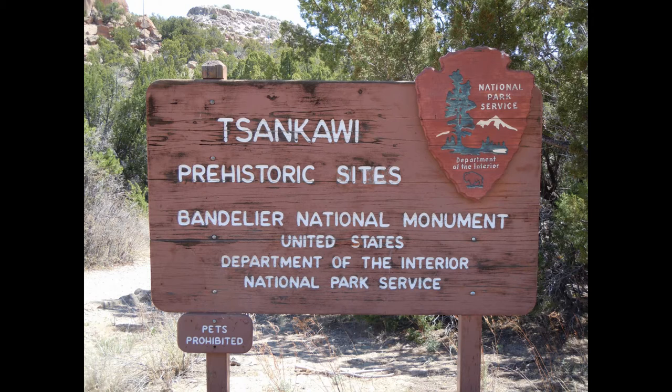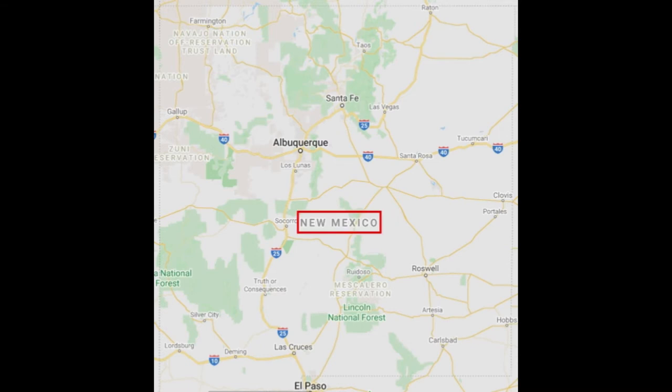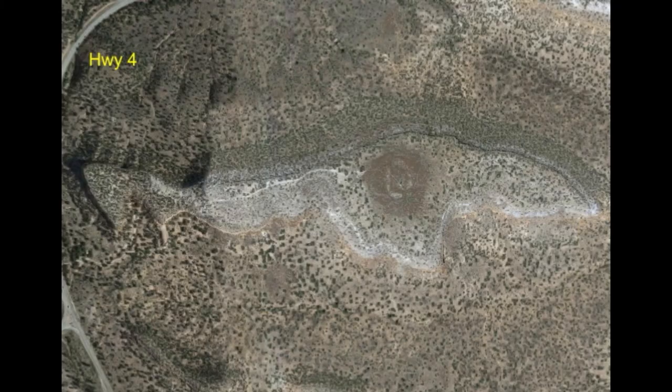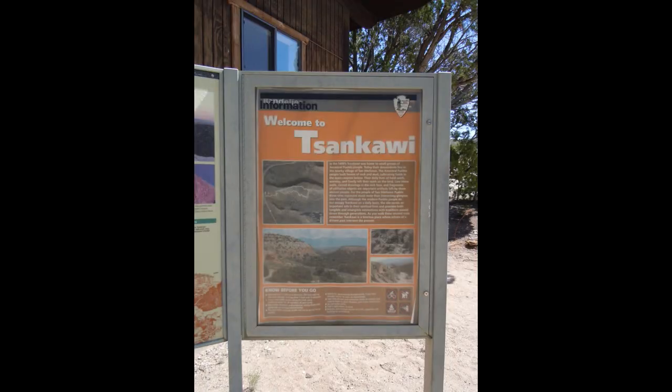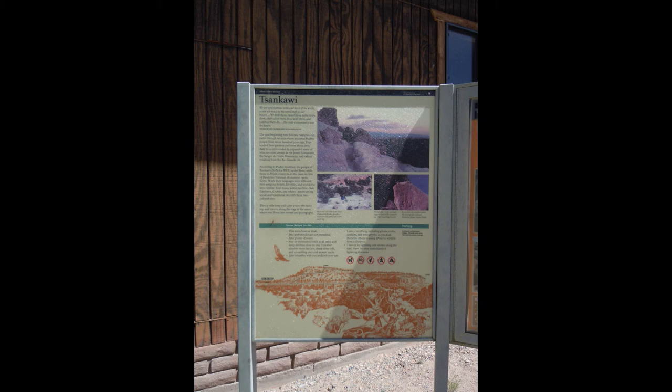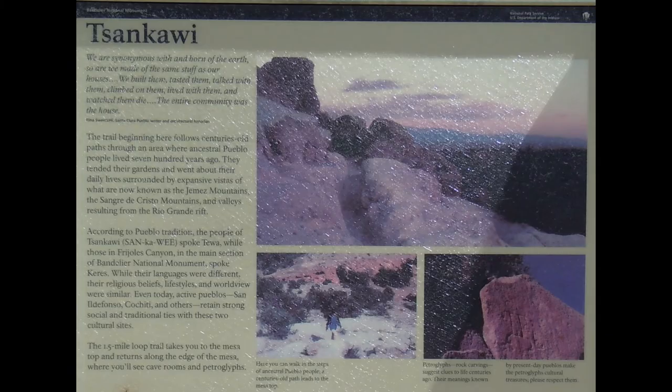I will take you on a tour of the prehistoric sites known as Tsankawi. They are a section of the Bandelier National Monument northeast of Santa Fe, New Mexico. The ruins are those of ancestral Pueblo people who built a village atop a two-level mesa during the 1400s and occupied it until the late 1500s.